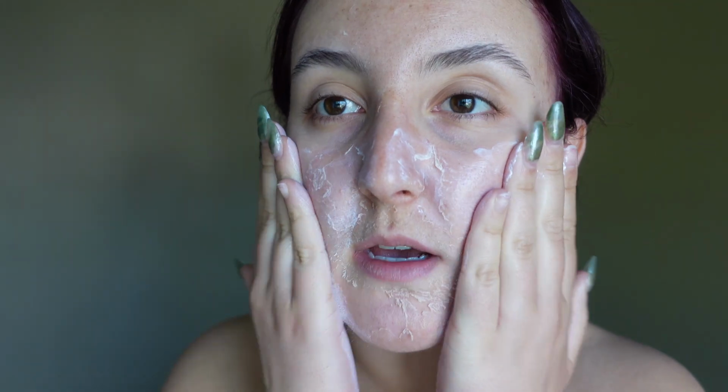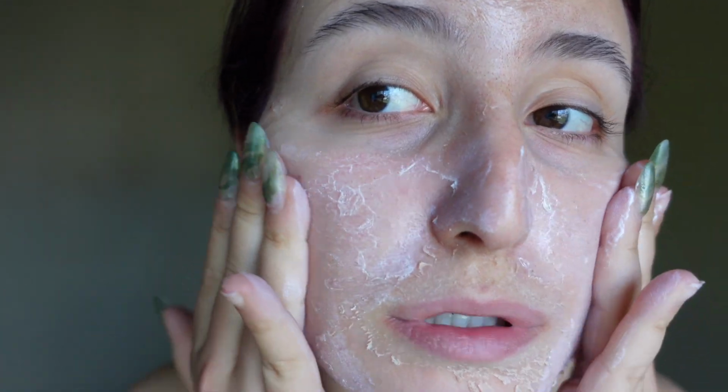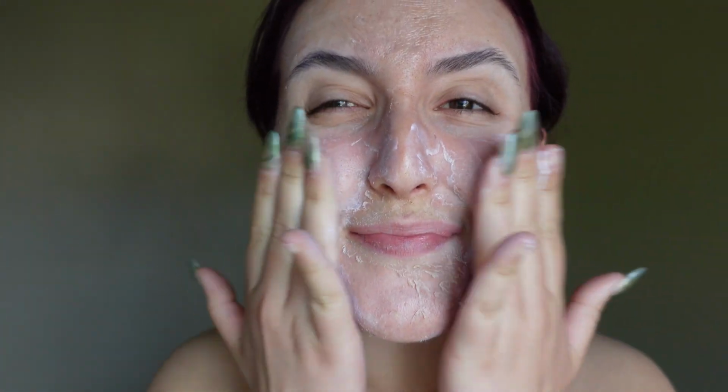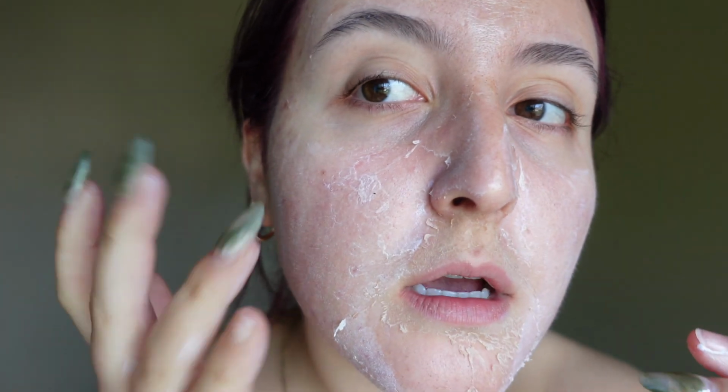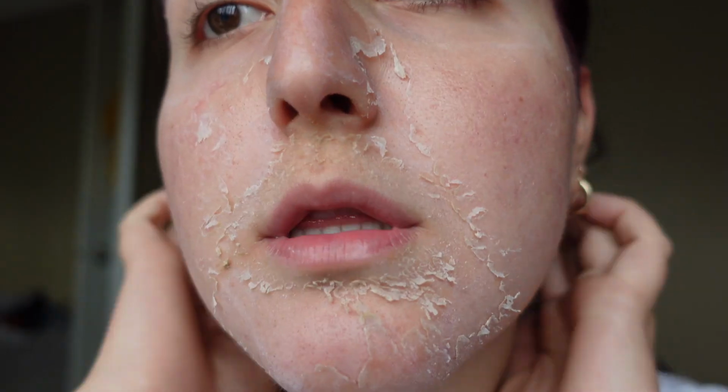I'm applying SPF and it feels so gross. Look at all the skin peeling. It's actually so hard because I can't really rub, because then I'm rubbing in the peeling. Oh my god, it feels so gross applying it. My face is cracking so much. Look at the forehead. Look at this. Oh my god.